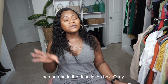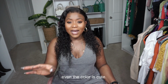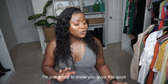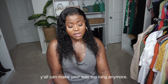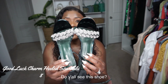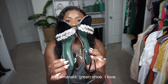This next shoe is also from Fashion Nova. Okay, but it is cute. Even the color is cute. I'm just gonna show you guys this shoe. I'm just gonna go ahead and show y'all, because I can't make y'all wait too long anymore. Ta-da! Do y'all see this shoe? Do y'all see the color? It is an emerald green shoe.